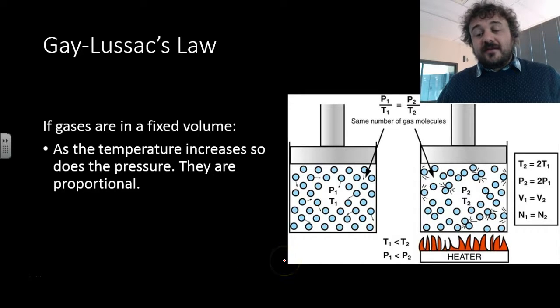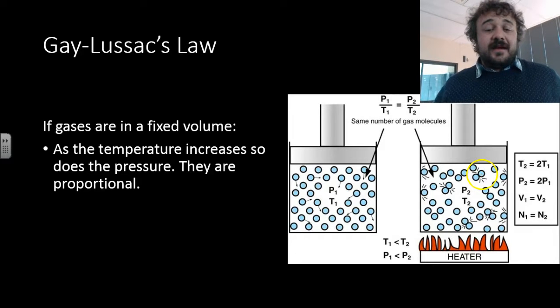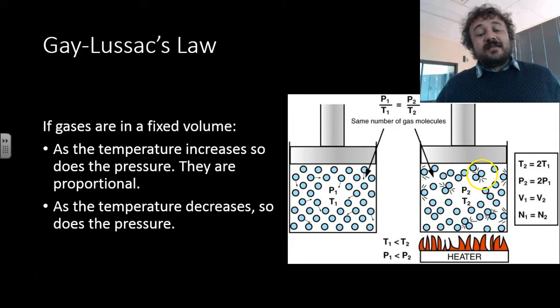What this means, or the reason for this, is that pressure is the amount of force pushing against the container. As it is pushing against the container due to the speed at which the particles are moving, as you heat them up, they move faster and faster, and then push harder against the inside of the container. So as the temperature decreases, so does the pressure.